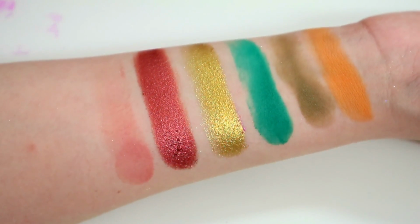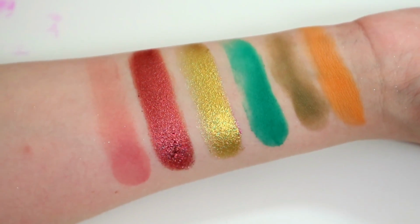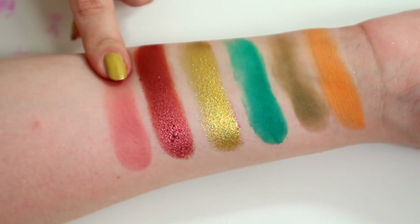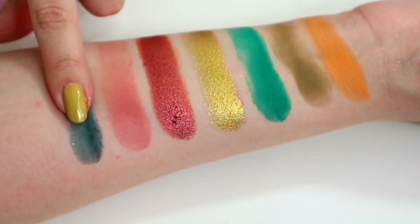This is not gonna want to swatch. It's just like that khaki green. It's very difficult to swatch. It does feel like the khaki green is really quite firmly pressed in the pan. However, I did use that on my eyes and it went on absolutely fine. Last of the second row, we have Tourmaline.